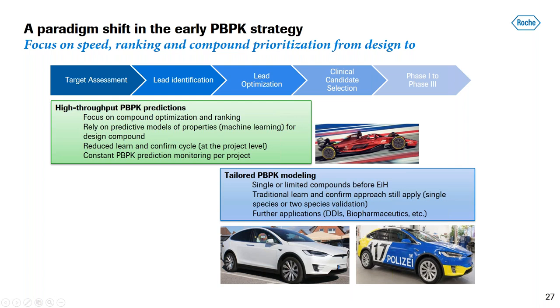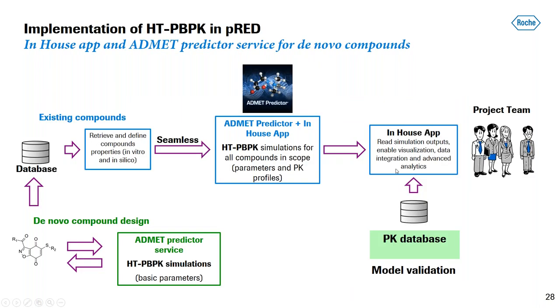Here, for instance, in Basel, our police have a really nice Tesla car, so we can really customize our software and customize our modeling approaches when we move into the late stages. But in the early space, we don't really need that level of customization. We want to make sure that we bring the insights and help the design of better compounds.